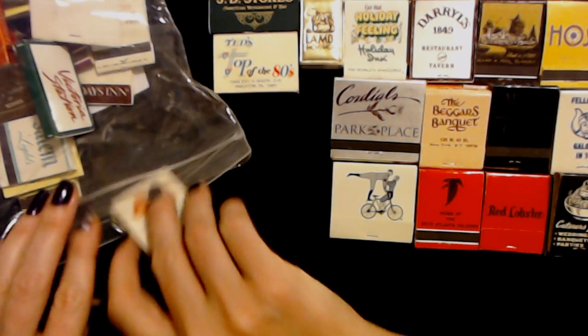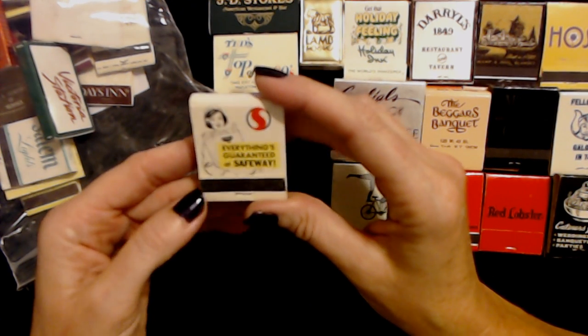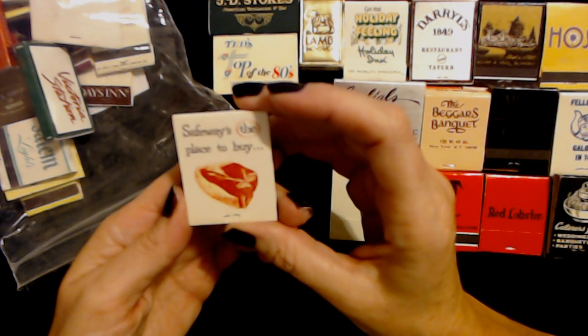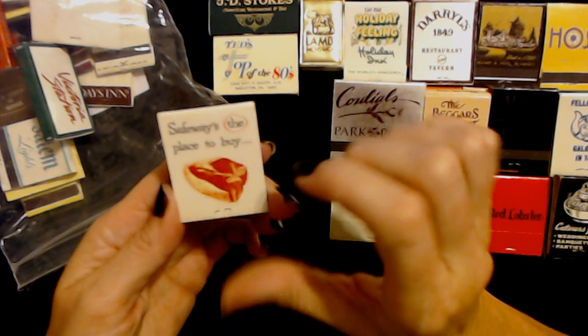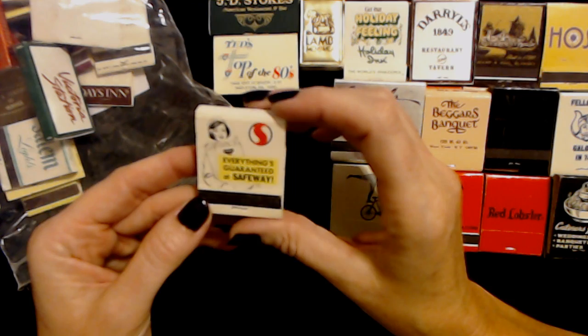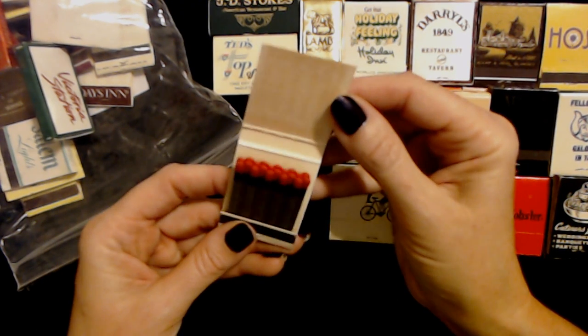Oh no, these do look old. Everything's guaranteed at Safeway. Look at that picture of that steak. Safeway's the place to buy. The place to buy. It's circled. Everything's guaranteed at Safeway. And it's just blank with red matches.